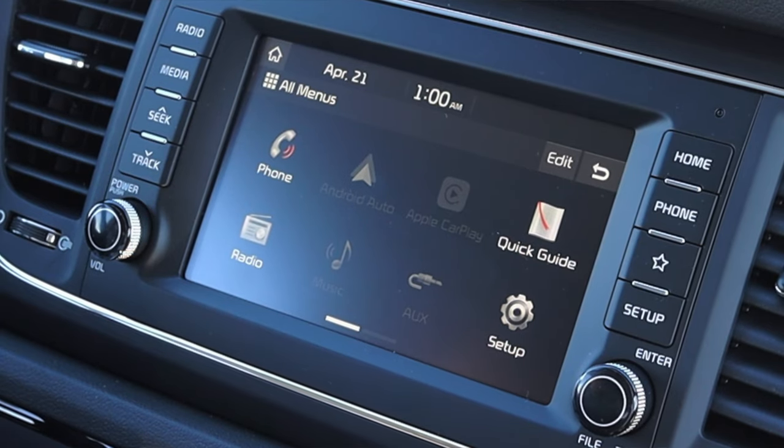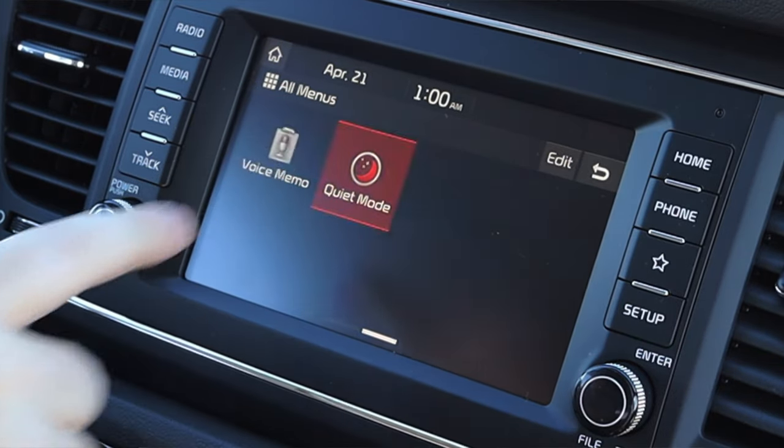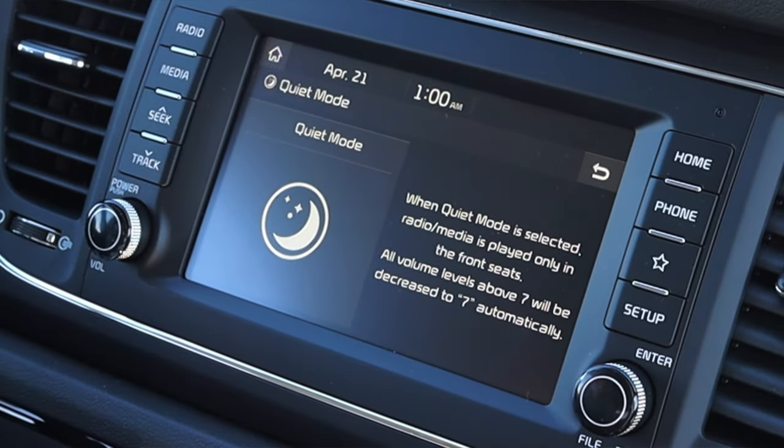And I have something called quiet mode, which is really, really nice. When quiet mode is selected, the radio and media is only played to the front seats. All volume levels above 7 will be decreased to 7. So if you have kids that are sleeping in the back, basically on any road trip ever, you can actually still enjoy your music. It'll only pipe it to the front speakers. You won't wake them up, and you could still stay sane when you're driving back from Disney World.